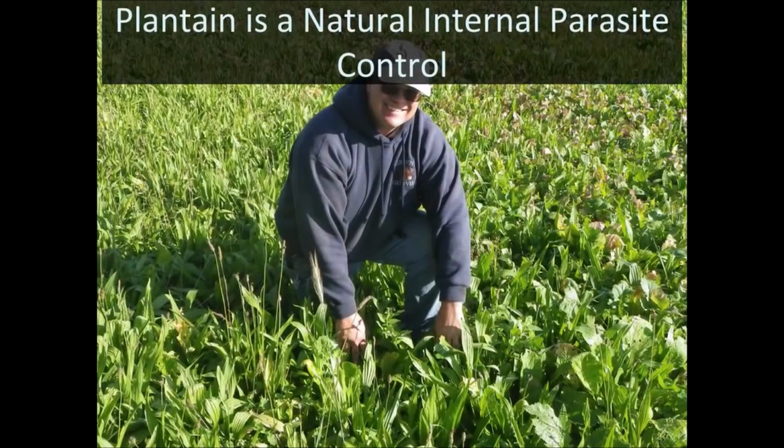We also use certain species in these cover crops for animal health concerns. We haven't used any pour-ons, dewormers, anything in over 8 years. We're 100% all natural. Plantain is an herb, and we use it in the mixes because it has some natural parasite control. And the cattle will seek it out at certain times if they need to.